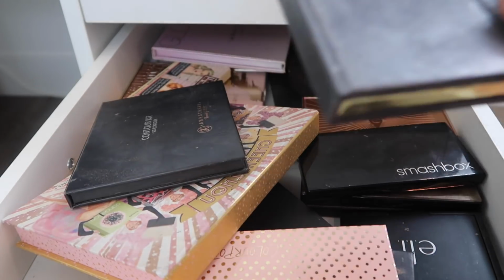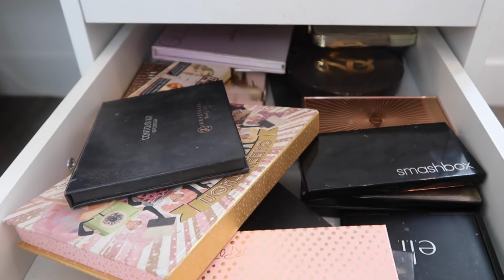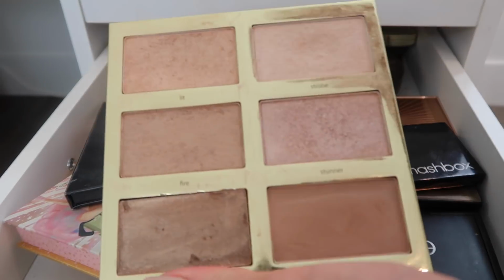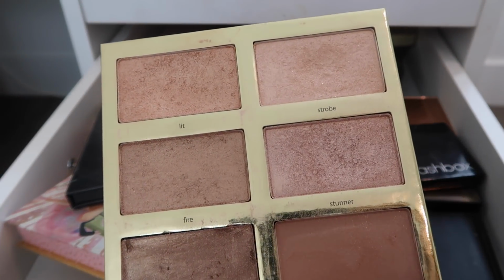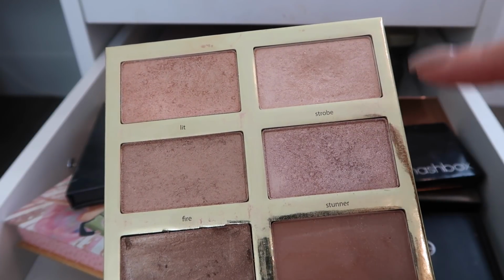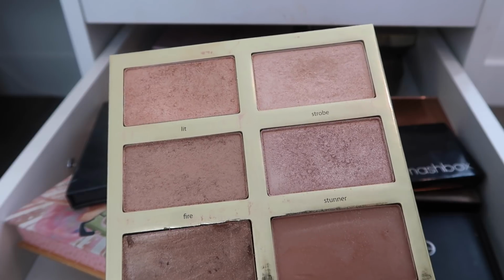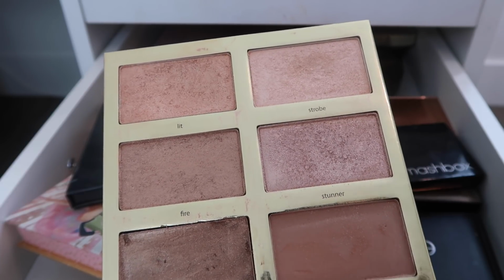So I think I actually want to include the Tarte's Pro Glow highlighter palette because this was my favorite, and you guys will see. I forgot about this. This weekend, somebody had tagged me in my review video of this palette that I completely forgot about, and then I looked it up in my collection and I'm like, I used to use this all the time and I totally forgot about it.